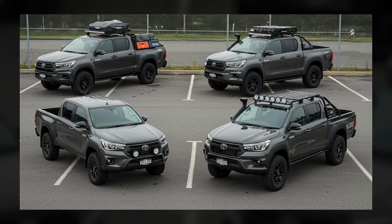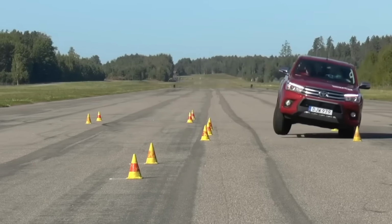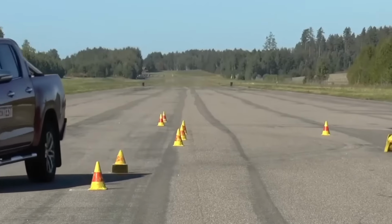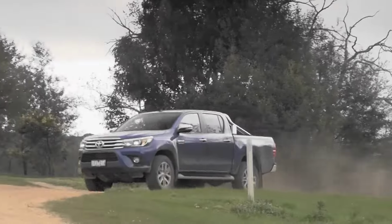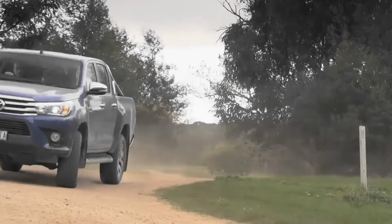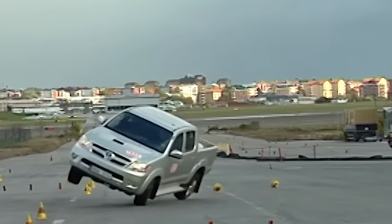To its credit, the Hilux still performs brilliantly in the terrain it was built for: muddy trails, rocky climbs, heavy loads. But the Moose test reminded everyone of a hard truth. A vehicle designed to survive the wild isn't automatically ready for a sudden swerve on asphalt. Because when danger jumps out on the road, even legends can lose their footing.